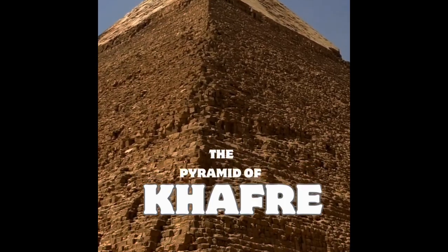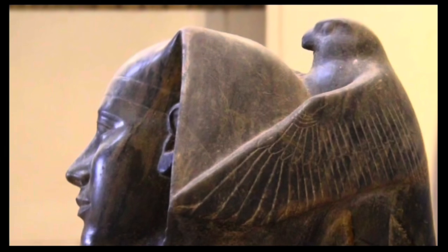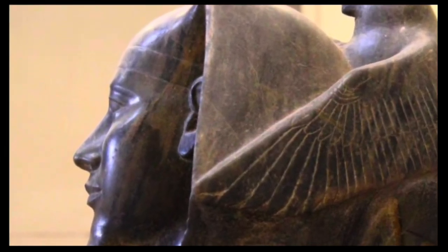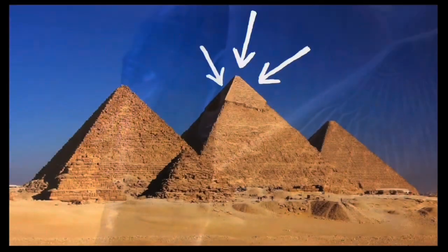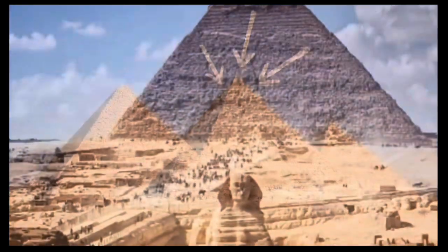Now we are back at Giza with the Pyramid of Khafre. See this good-looking guy here? Not the falcon, that's Horus, the god. This guy is called Khafre or Khafra. He is the pharaoh that the middle pyramid at Giza is attributed to.